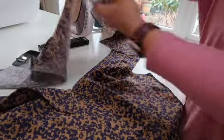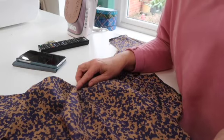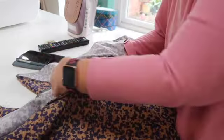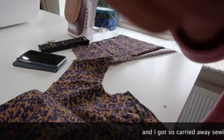Now the lining has to go, it's the wrong side of the lining to the right side of the top, so that when it flips over like so, it's the right way round, like that. So I'm just going to pop you back onto time lapse, and I'm going to pin it together, because knowing me, this is going to take a little while.